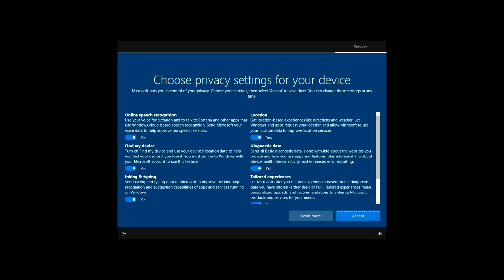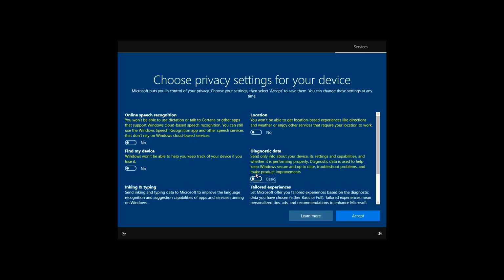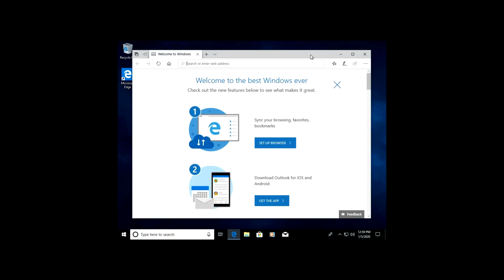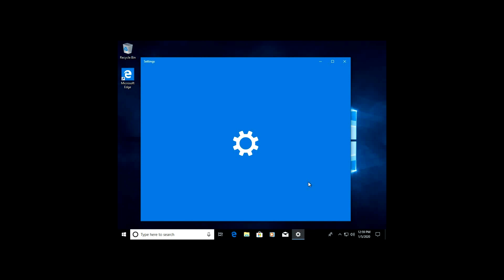And now here it says choose privacy settings for your device. Microsoft puts you in control of your privacy. Yeah, right. So I'm gonna shut all these off because I don't like it when Windows spies on me. And now here, as you can see, we are at the Windows 10 desktop. Let me change the screen resolution.